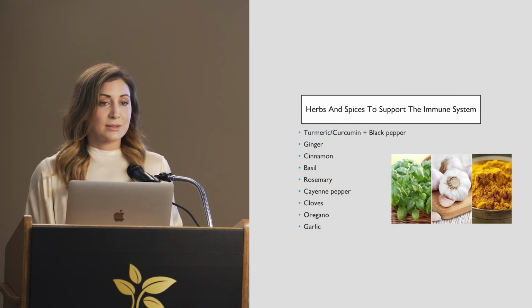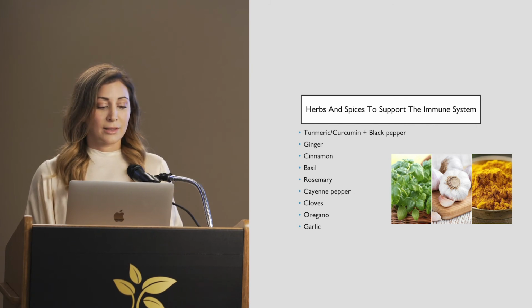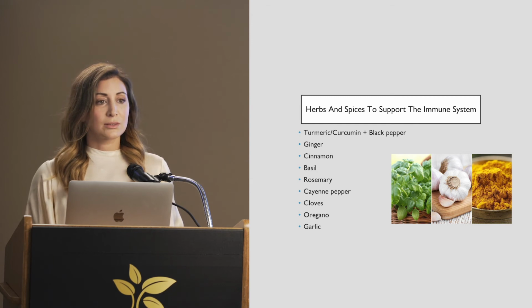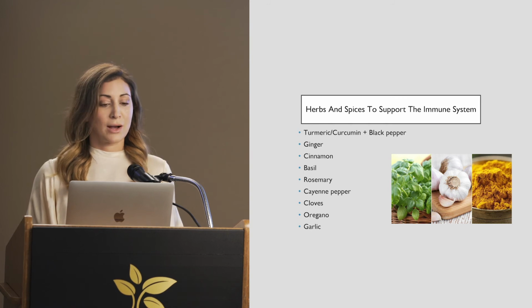So herbs and spices also support your immune system. Things like turmeric, curcumin, with the addition of black pepper to help with the absorption, ginger, cinnamon, basil, cayenne, oregano, garlic, just to name a few. So these all have components that are really good for your immune system: minerals, phytochemicals. It should be noted with herbs and spices, just a little bit can pack a powerful punch. So you don't need a lot of these things to get some benefits. And it's also thought that dried or fresh forms can have beneficial compounds.